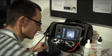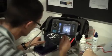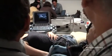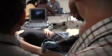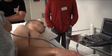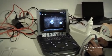Rural Health West is conducting these courses in collaboration with Royal Perth Hospital. Royal Perth Hospital initiated this program of conducting regional anesthesia exclusively in a setup like this. We see that there is significant value in teaching these techniques in rural health for ED doctors, GP anesthetists and GPs.